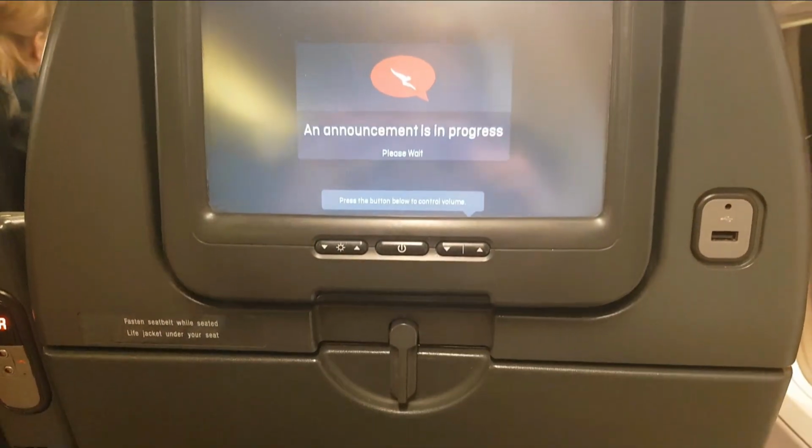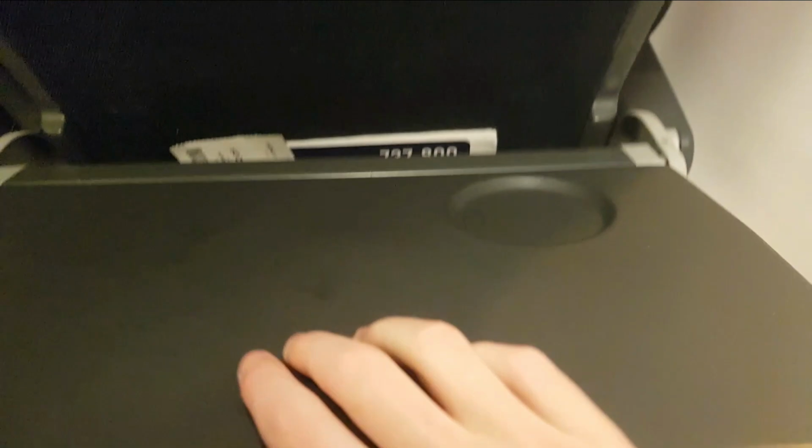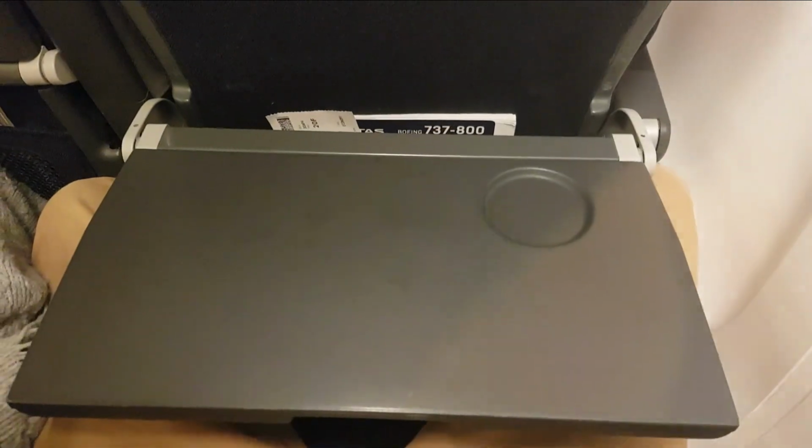I'll now go through the seat features of this aircraft. Up here we have a USB port for charging cables. We also have a folding tray table, which can also come out. They've just been helping us out because our cabin is nice and smooth and it's also pretty clean as well.